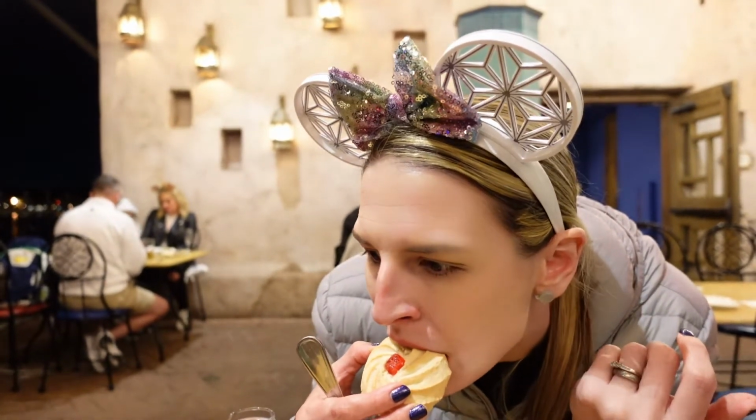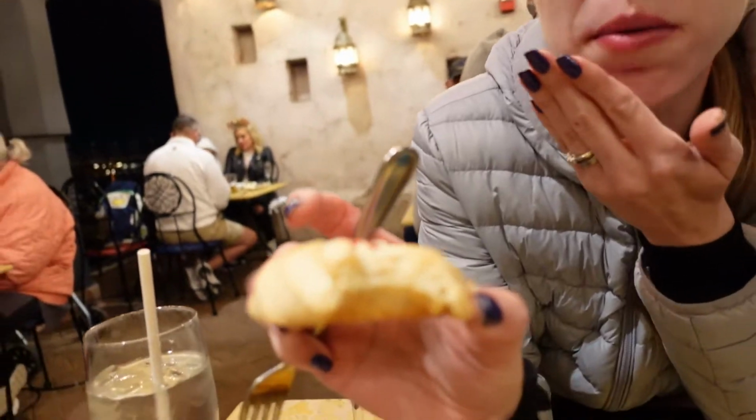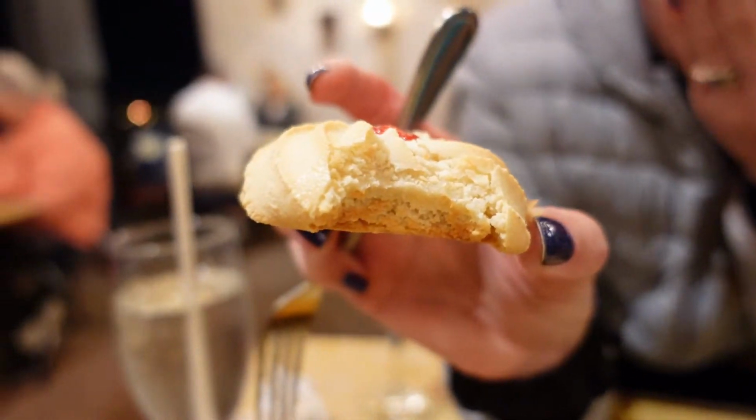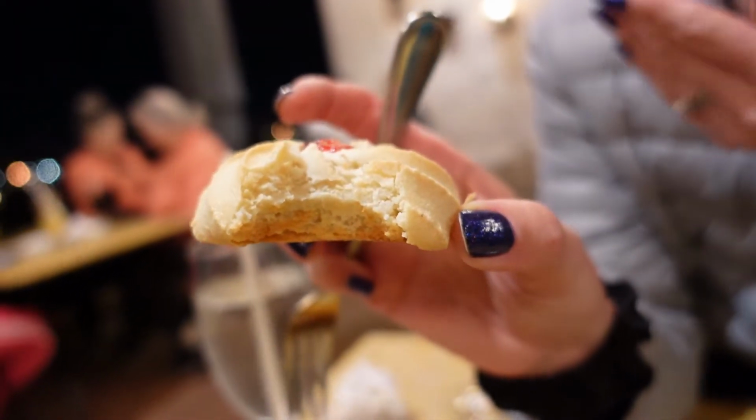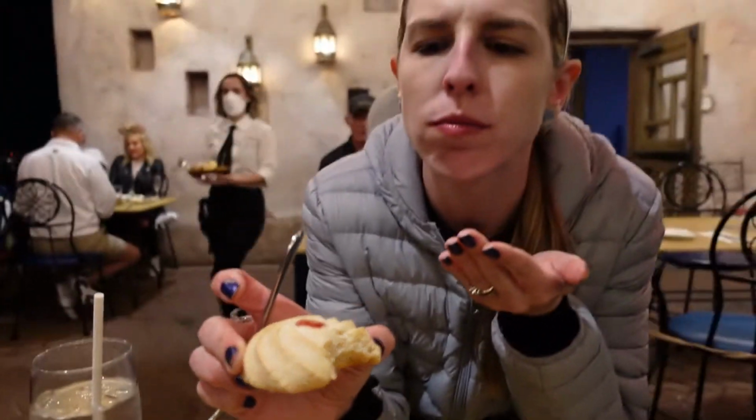Oh. It's soft. You can see the inside. It almost looks like it's undercooked. I don't think it is. Oh, that almond flavor is really nice. It's almond extract. You can taste that, but I like that flavor a lot.